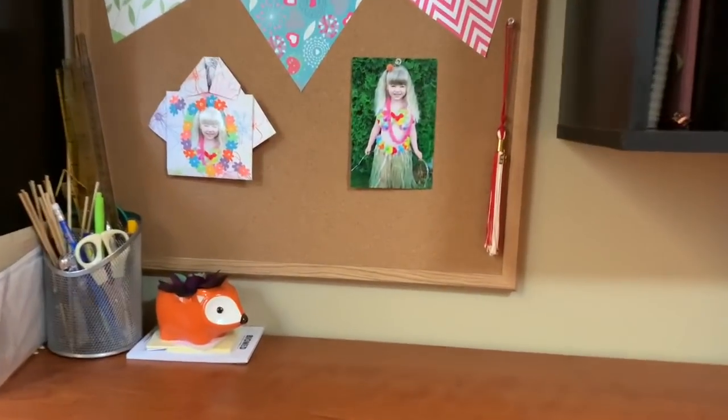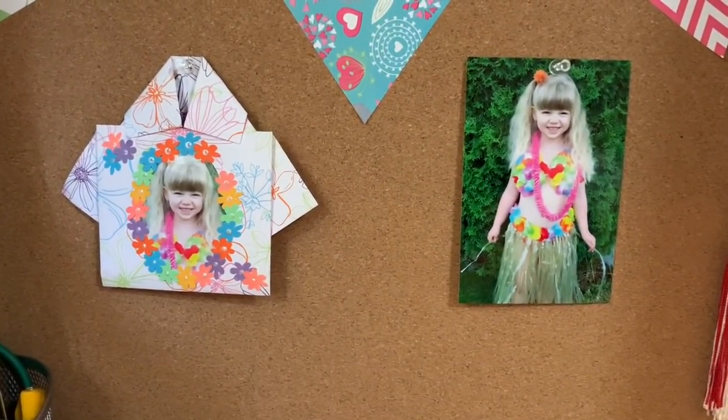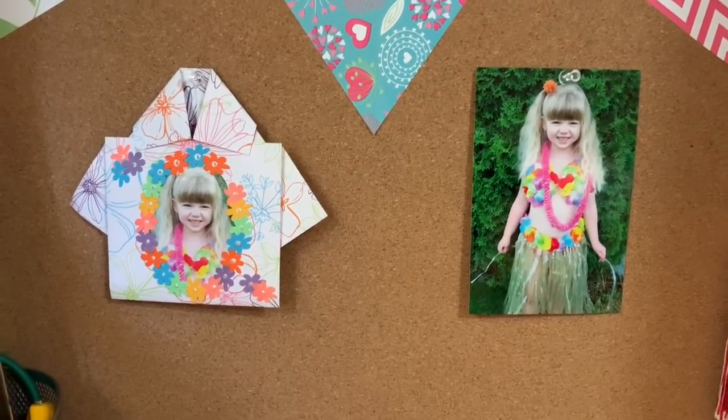Okay, so I have to bring you a little closer. This is my daughter, Megan. For those of you that don't know, I have a daughter, and this was taken when she was 2 years old. She's now going to be turning 16 pretty soon.